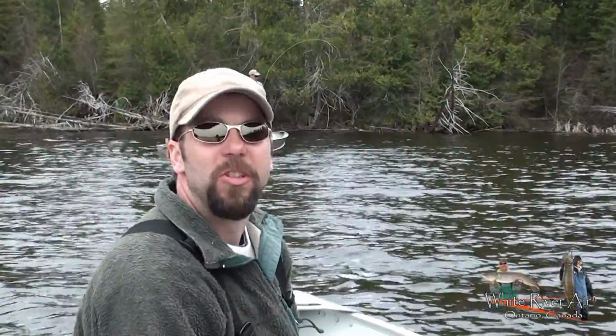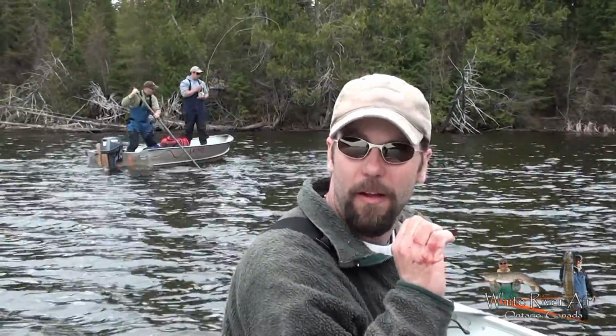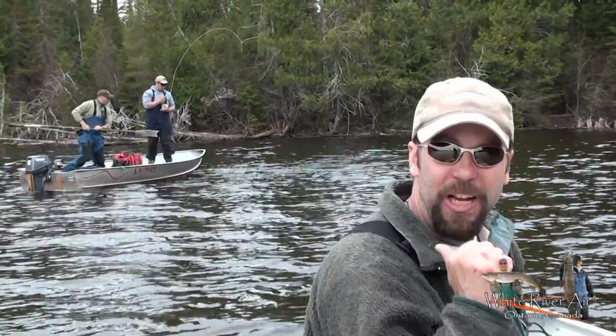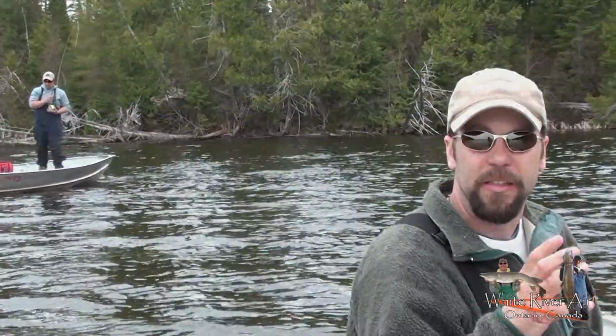You can get some studs. This is your best time of the year. It's like late May. The ice went out 7-8 days ago. They're in shallow. If it was bright sunny right now, we could totally be sight casting these things.